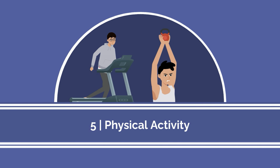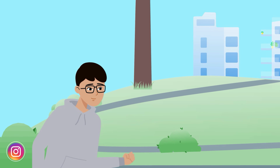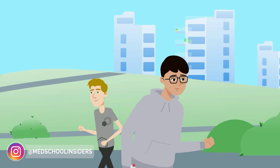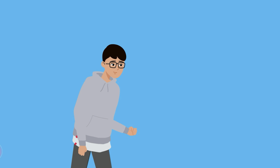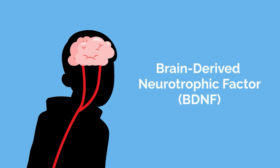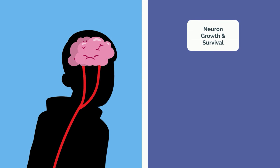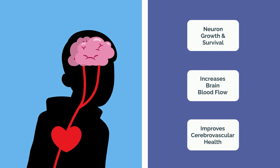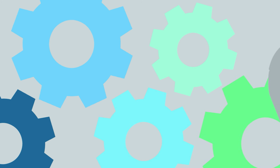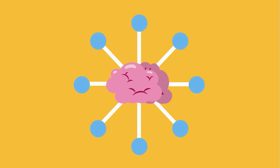The next lifestyle choice that could be hindering your focus is your physical activity. Physical exercise, biologically and psychologically, improves our cognitive well-being, affecting multiple brain processes, one of which is our ability to focus. Physiologically speaking, exercise releases a protein called brain-derived neurotrophic factor, also known as BDNF, which supports the growth and survival of neurons in our body, increases blood flow to the brain, and improves our cerebrovascular health. These biological processes are related to cognitive improvements that lead to better attention and improved executive control functions.